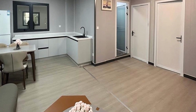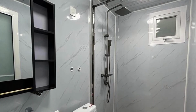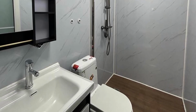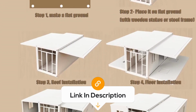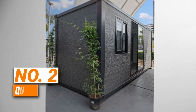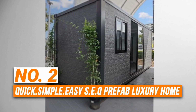Since it's a fully equipped prefab home, it already includes water pipes, electrical wiring, lights, faucets, and built-in spaces for everything you need. That means once it's installed, you can move in immediately. Plus, it's designed for long-term use, with a lifespan of up to 20 years and free maintenance for the first 6 months. Number 2 is the Quick Simple.Easy SEQ Prefab Luxury Home.